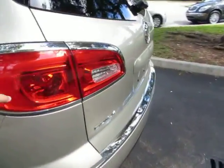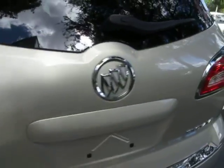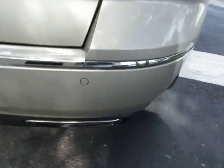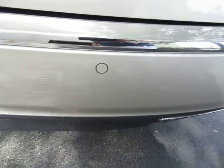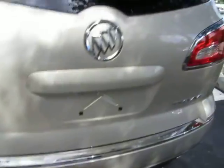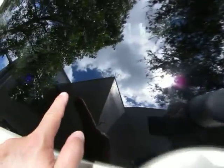All the tail lights and headlights are in perfect shape. They're not damaged or scuffed in any way. They're nice and clear. It does have parking sensors right here. I just wasn't sure, 2 on each side. Those are the ones that beep when you approach another vehicle or object. A rear wiper. Inside of the glass you've got the little orange lines, which is your rear window defogger.